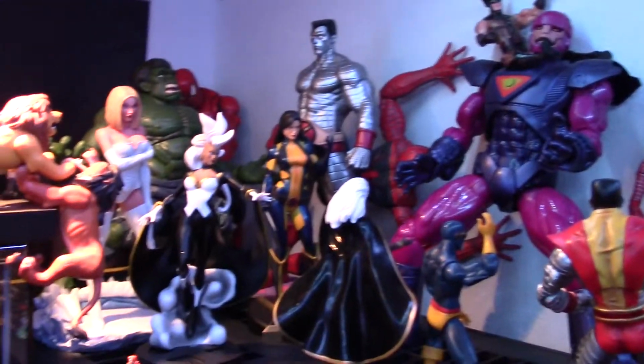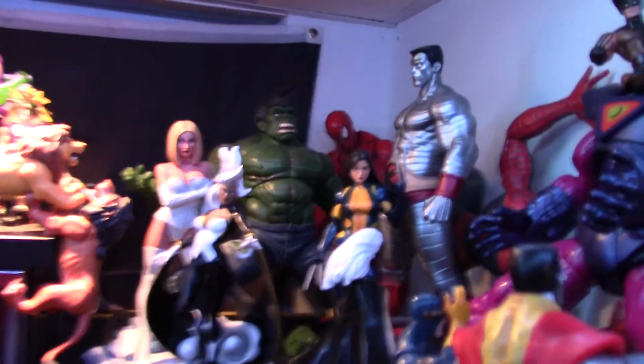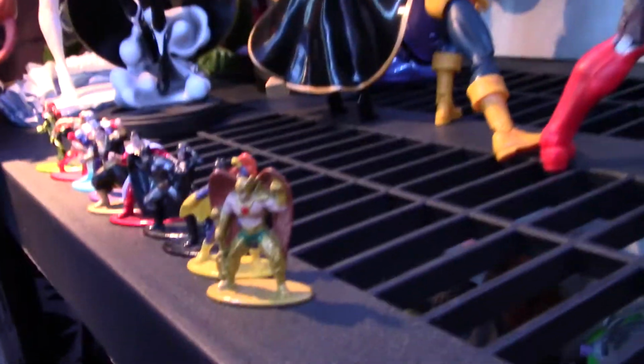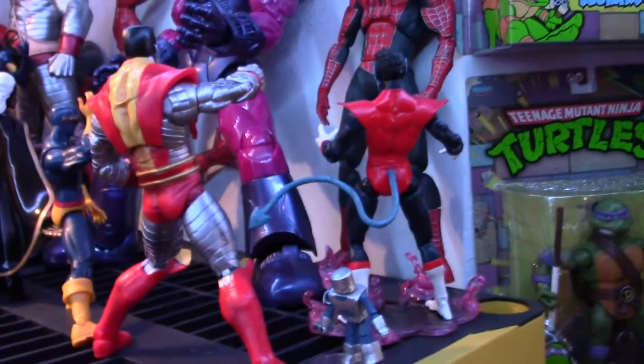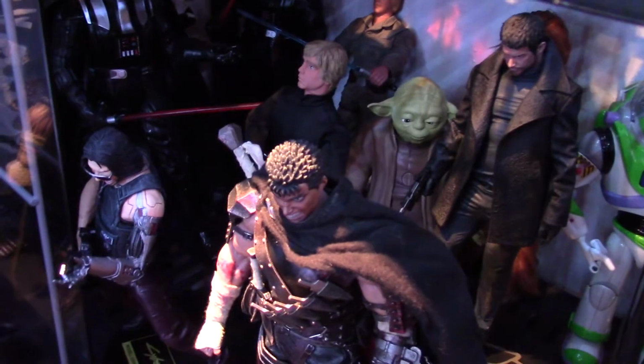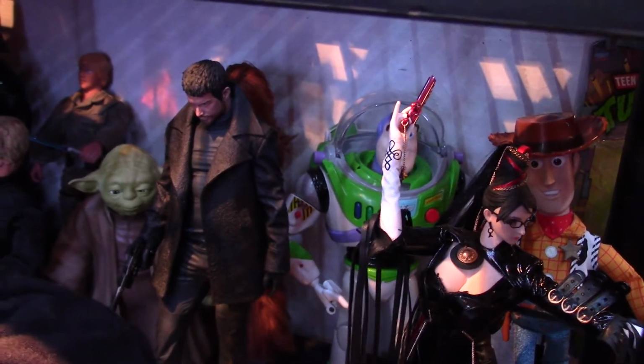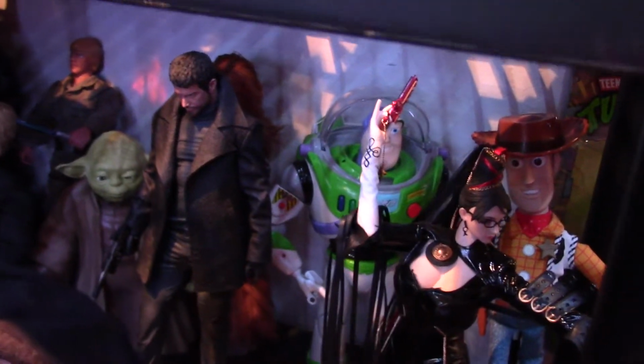Here are a mixture of my X-Men and Marvel collection. My miscellaneous Marvel figures. Got a lot of stuff over here. Like I said, I got these little DC figurines at the bottom. They were given to me as a wedding gift, so I wanted to take good care of them. Got some Star Wars figures down here, mixed in with some video game stuff and Toy Story stuff. Bayonetta, Cloud Strife, Gatsu from Berserk, Johnny Silverhand, and Chris Redfield in the back. Got that from my Resident Evil Village Collector's Edition.